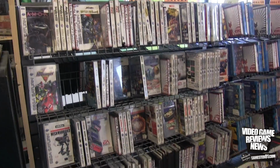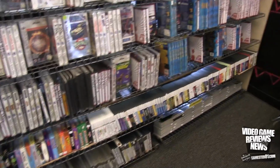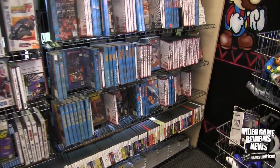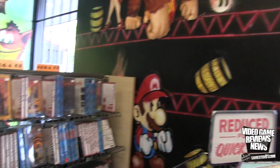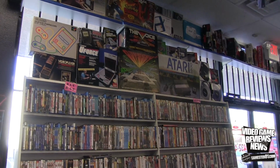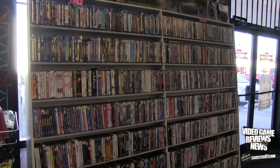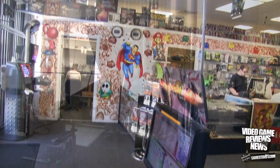Here are some more Saturn games, a ton of them. They're all alphabetical, of course. There's some Game Boy games. I think I picked up Episode 3 Star Wars for the Game Boy Advance. I think that's one of the games I picked up. Sega CD as well. And I love the artwork on the walls. I mean, everywhere you look, it's just gaming. Shots of gaming, which is pretty sweet. And you got DVDs. If you're into that kind of thing, that's cool too.